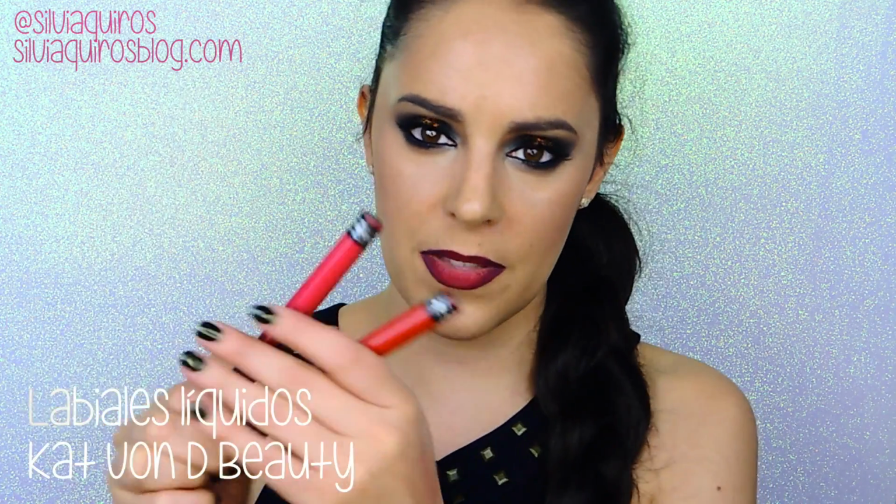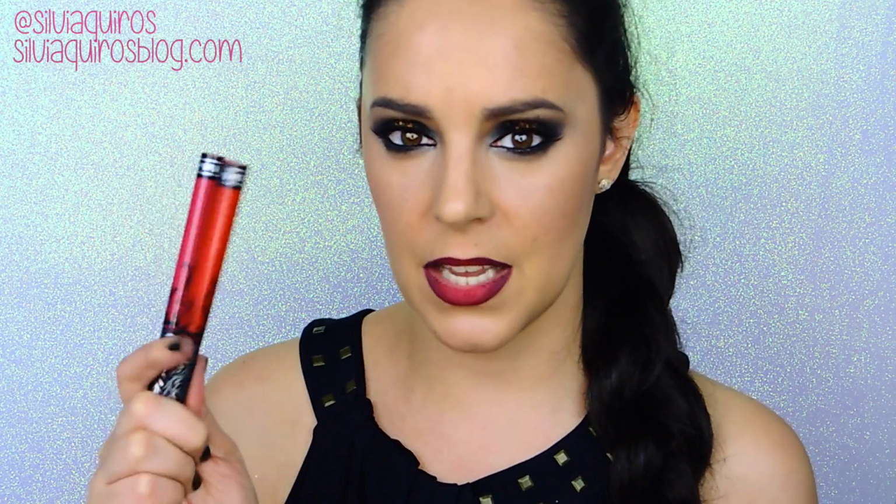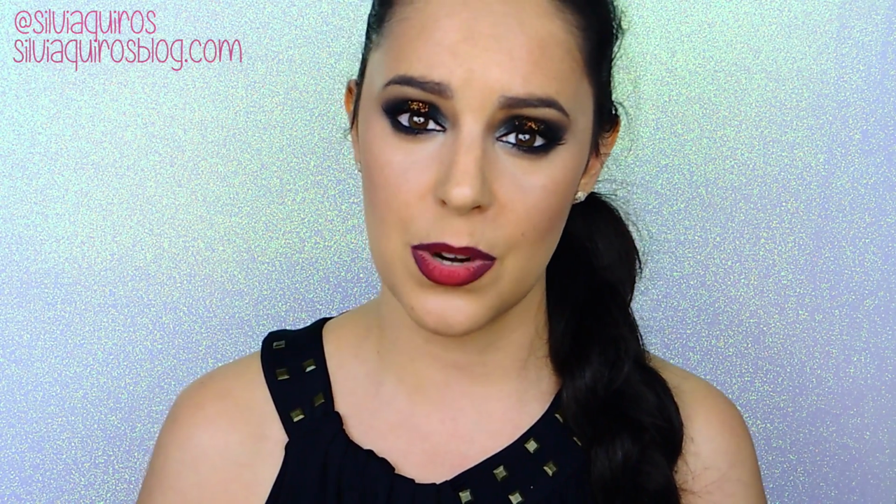So for the last two products, I'm going to move on to the lips, and I have to go for the liquid lipstick by Kat Von D Beauty. I love these liquid lipsticks. I have 4 of them, and I think they are one of the most exciting products I tried this 2015. They are creamy, easy to apply, really soft to apply, and once it sets, it doesn't move. It actually doesn't move, unless you eat something with oil in it, which will break down the lipstick and remove it. Otherwise it can stay put for so many hours, and I love that.